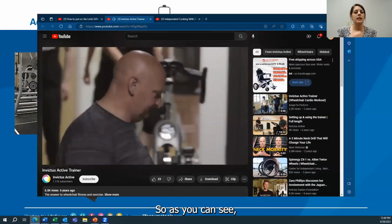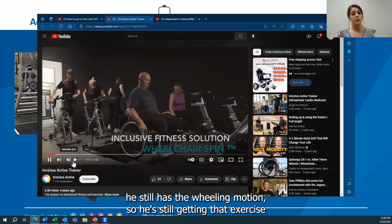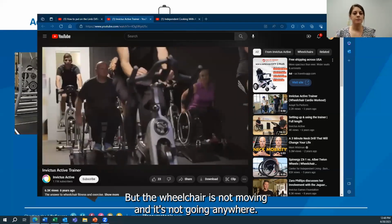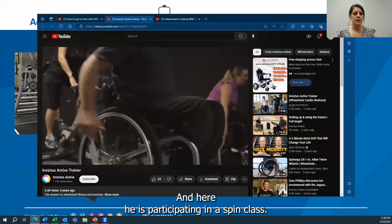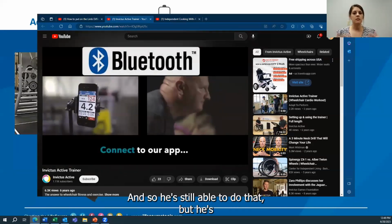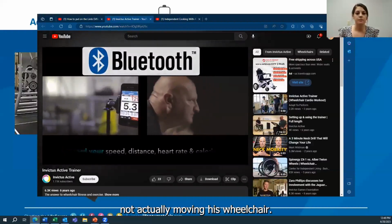So as you can see, he still has the wheeling motion, so he's still getting that exercise with his arms, but the wheelchair is not moving and it's not going anywhere. And here he is participating in a spin class. So he's still able to do that, but he's not actually moving his wheelchair.